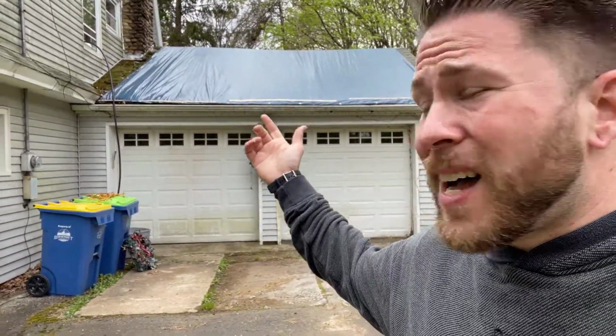As you can see right behind me, there's a tarp on the roof, and one thing I noticed is that there's lots and lots of moss and algae. I've already checked out the roof, it's covered up. And the reason why I want to cut this video, I want to actually show you the inside, because it's remarkable how bad this has gotten.